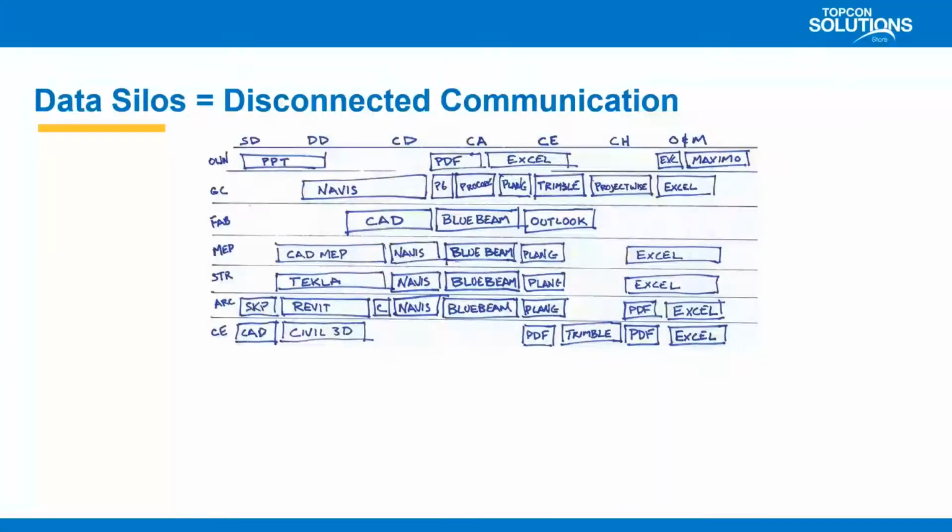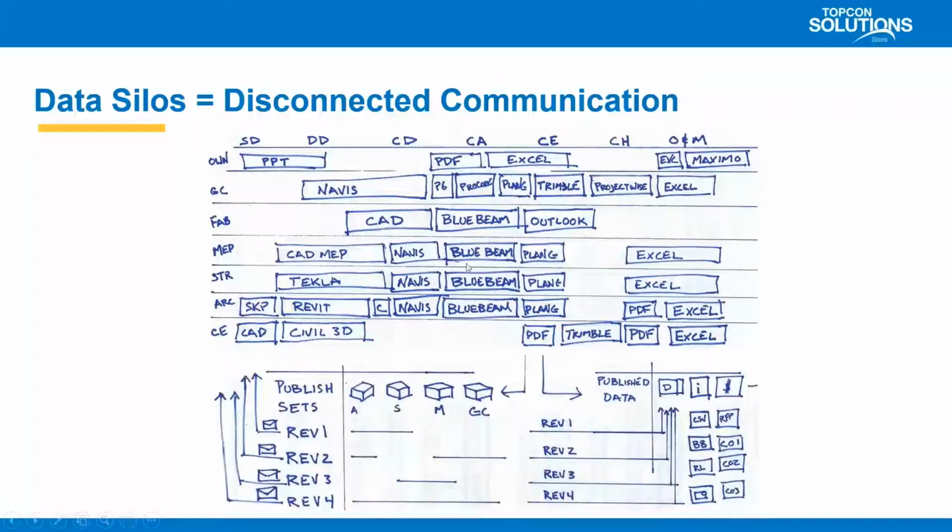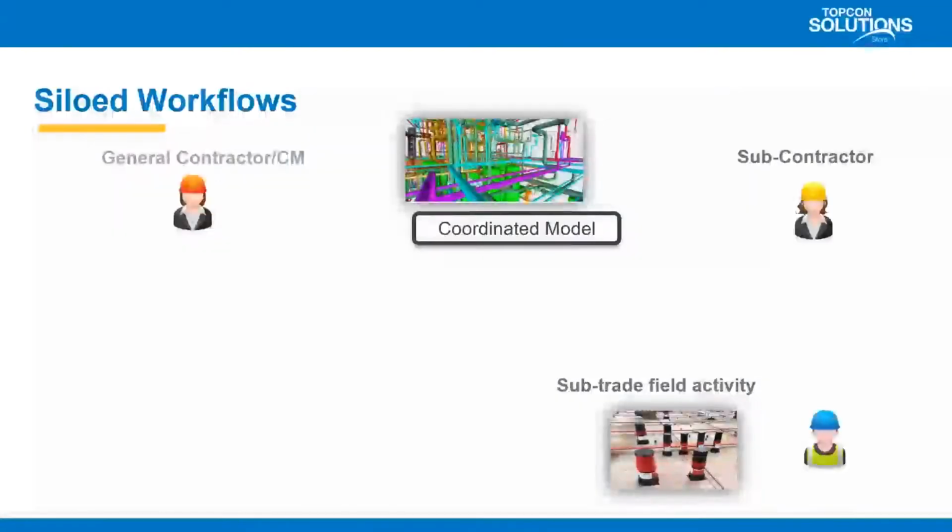The first part I want to talk about is that currently within construction, we see a lot of data silos and a lot of disconnected communication, whether it's the type of program you're using or the published data, whether it's Rev 1 or Rev 2. Trying to stay along the lines of an updated project can be very difficult. Depending on who places bids and what software they're using, a lot of this can get really convoluted really fast. Based off of that, we also see a lot of siloed workflows.